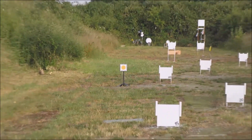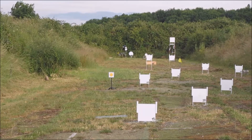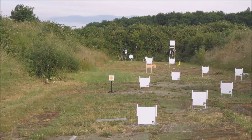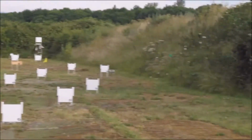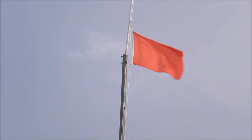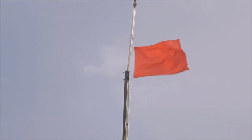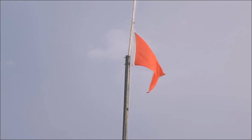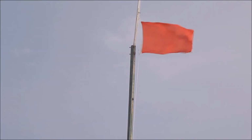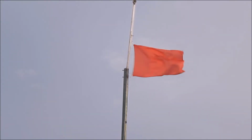The range does go out to 107 yards, right at the back there. You can just see in the distance in the edge row, it's a 107 yard point. And I've got some targets in there as well. If you look back up at the flag, it's gusting quite well now, at least 10 miles an hour. So that's what I'm faced with today. It's worse than it has been in the last week. So we'll get on with the tests, and I'll be using the H&N Field Target Trophy Power, which are copper coated.